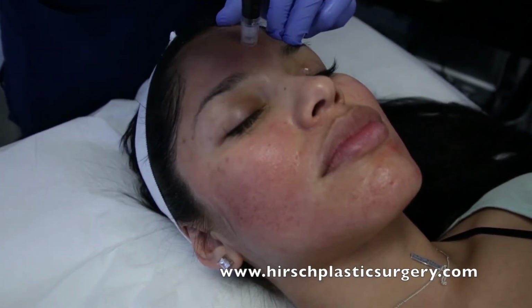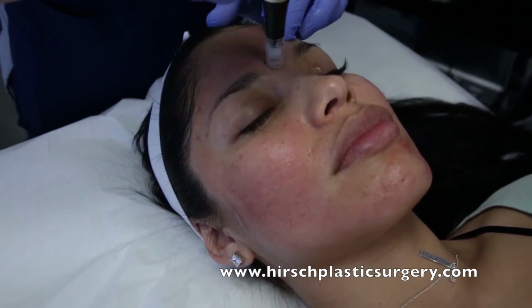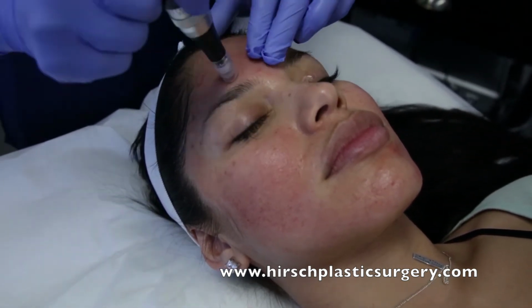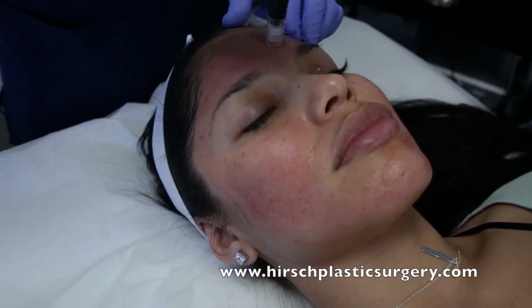And then introduce them into the skin by continuing with the microneedling. And we will do this several times. I'll continue to put layers of platelets on her skin and continue to needle the platelets into her skin.